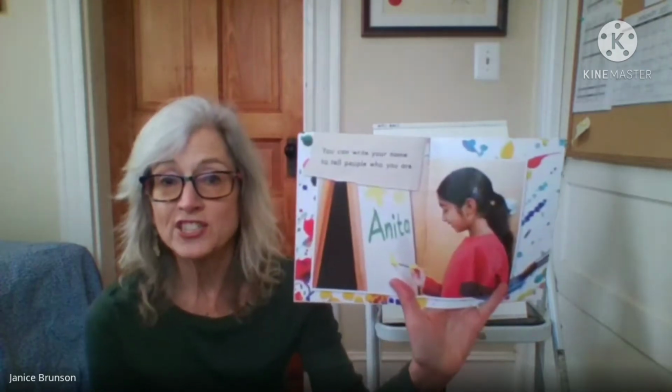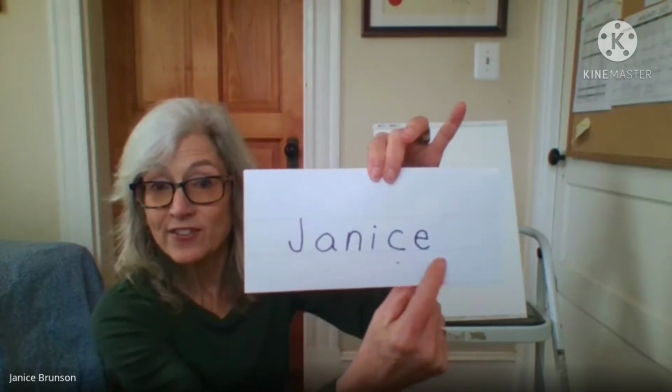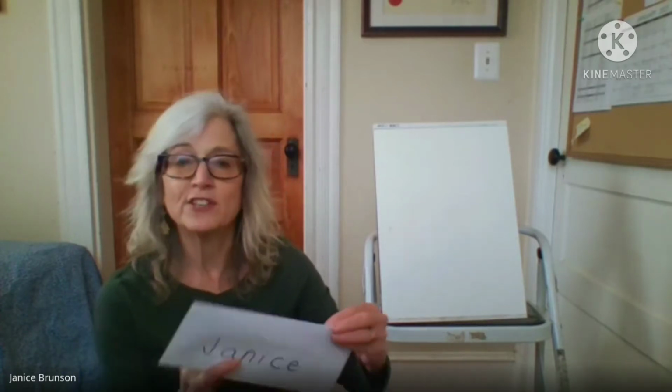Okay, we talked about writing your name. That was one of the first ideas in this book. And we know for young children, your name is the most important word in the whole world because it is all about you. So I'm going to show you just a quick several step process to work with young children on writing their name. This is my name right here. I've written it right across the front of an envelope. And this is called a name puzzle. It's a very popular technique for helping children learn the letters of their name and also for helping them to learn to write their name.